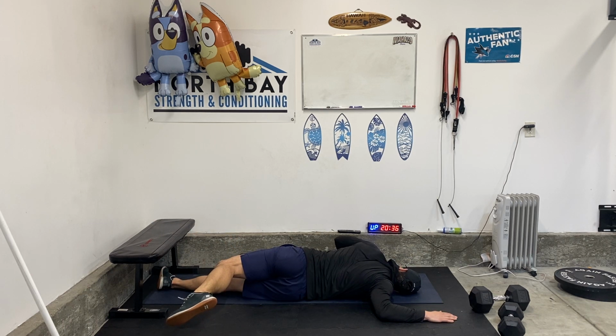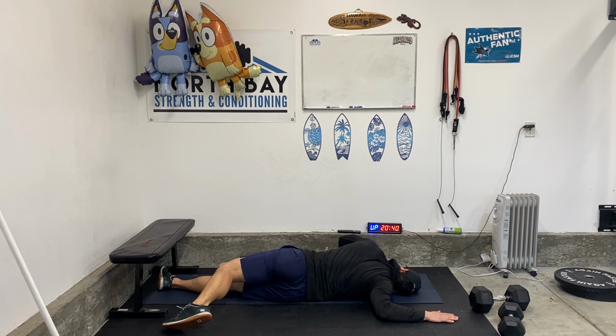And you can use your other arm to push against the ground to get more mobility, or more range of motion in here. But this is a great chest opener, again, for people who sit at their desk and have rounded shoulders forward. This is going to stretch out your pecs and hopefully loosen you up so you can get stronger and have better posture. We're holding for 1 minute on each side here.